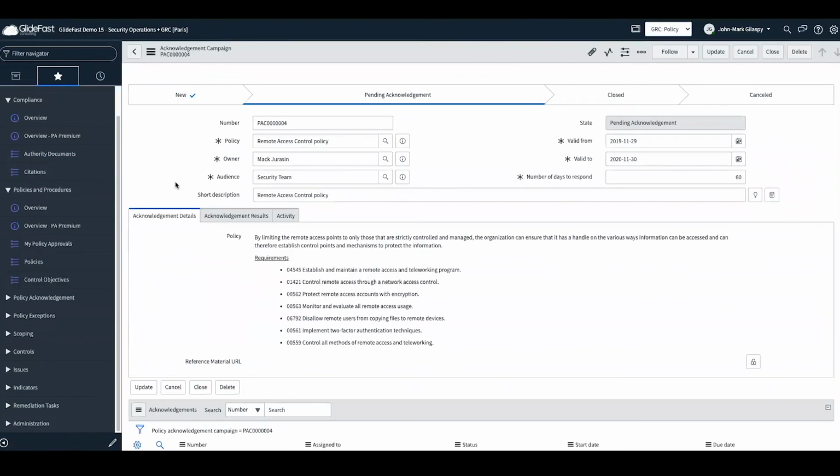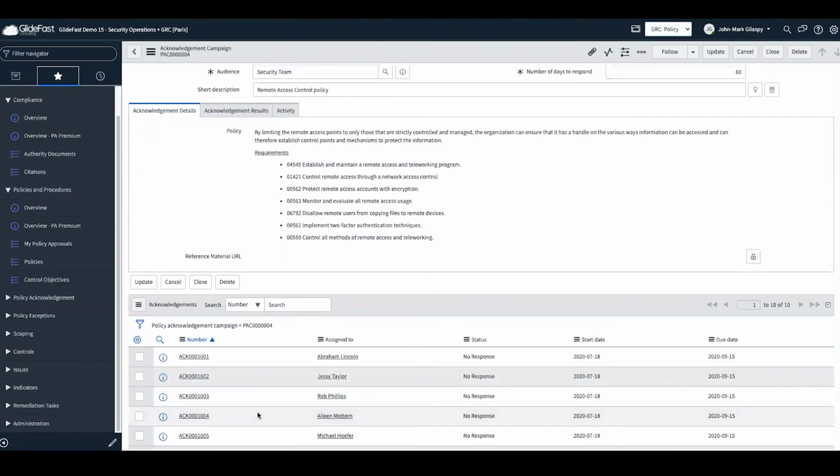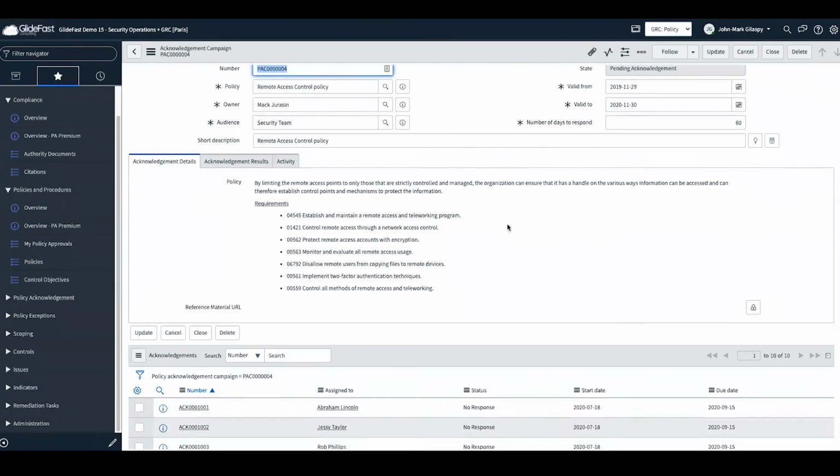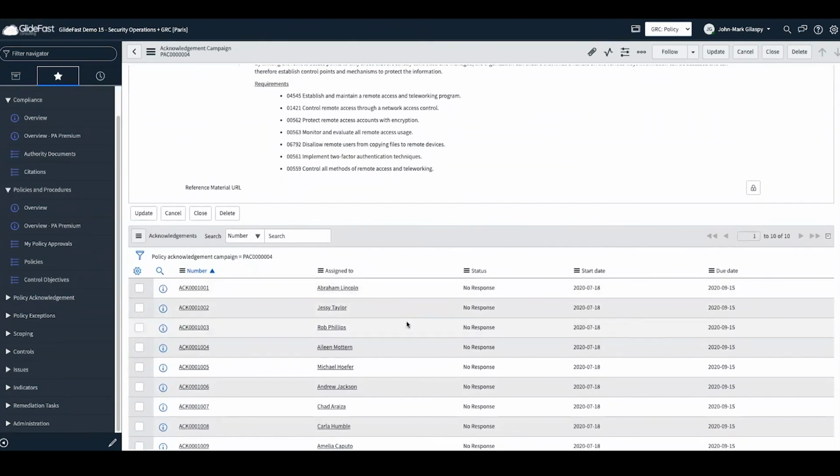The policy campaign is pretty simple. It's the acknowledgement of we are publishing a policy. We are basically creating a group of people. So we have an audience, and in this case, it's the security team, and the audience could be a bunch of different things. It could be the entire enterprise. But we are pushing out acknowledgments and asking people, do you understand this? Do you acknowledge this policy is in place? Do you understand the policy? Yes or no? This policy campaign is valid until November, so there's time.